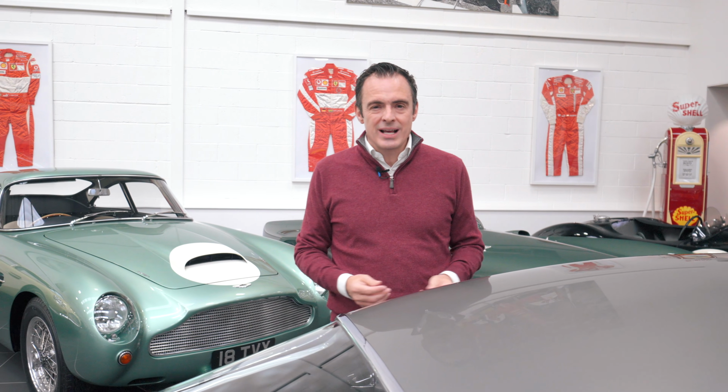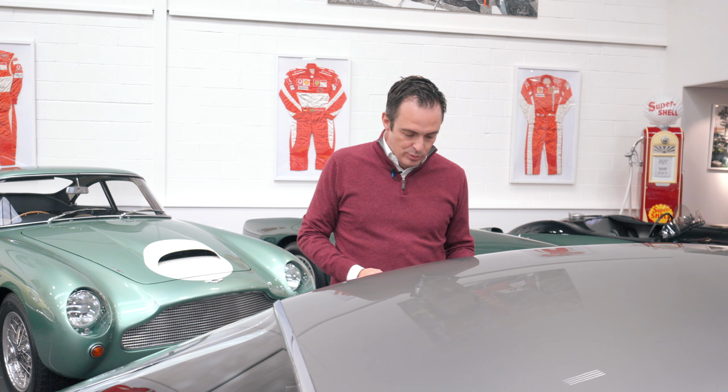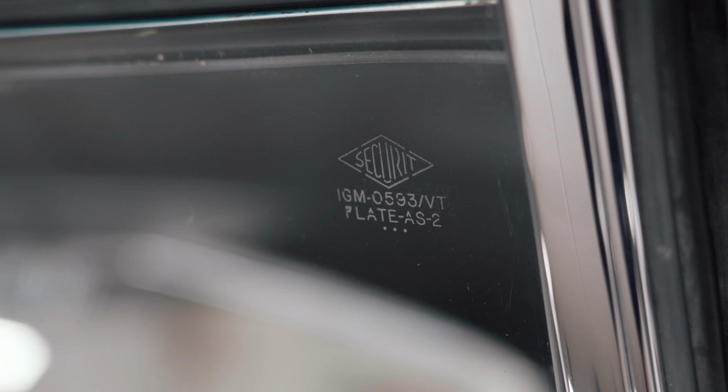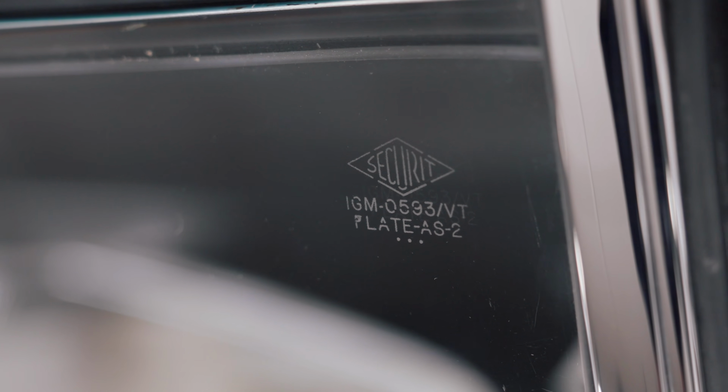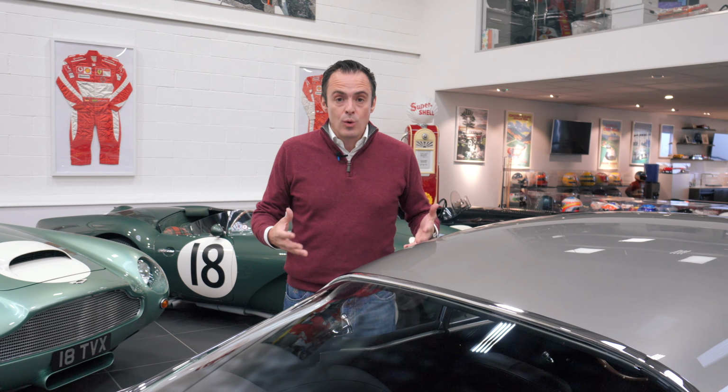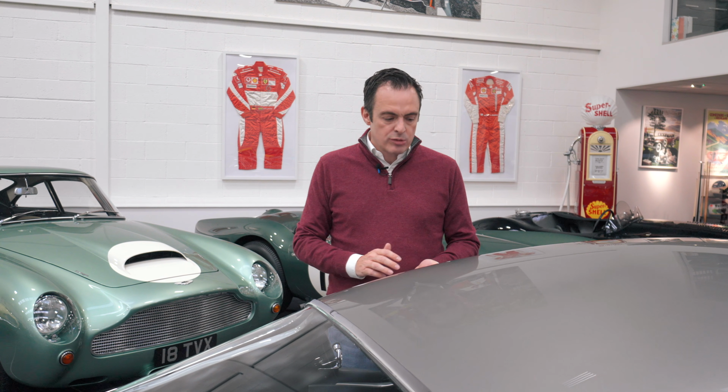The glass, people ask and go, should we just get new glass? And we say, no. That's the glass the car was born with. You see here all the original Securit stampings, etchings that are in the glass. And even though the glass is scratched a little bit, for me, that gives the car a soul. That's the patina that over the last 63 years, the car has basically gained. We carefully got a specialist polisher in to try and remove as many of the scratches as possible, but otherwise we want to retain as many original items as possible.